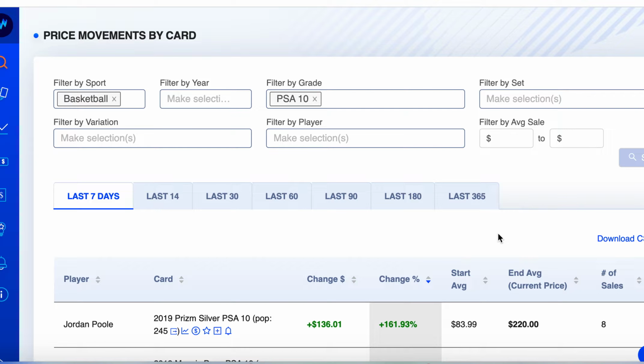Today we are going to look at the top 10 basketball cards that went up the most over the last week, and I feel it's a really fitting time to look at this because the play-in starts, I believe, tomorrow, and the whole play-in playoff thing is starting this week. It's a really good time to know, hey, where is the market looking and where should I be looking?